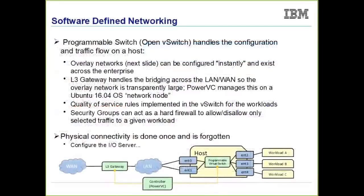So what is software-defined networking? What is the stuff we brought to you with this SDI edition? So let's talk about that a little bit here. The key here is that we have a programmable software-based switch. We use the Open vSwitch technology that's out there in the industry. We utilize that on Linux. So in this diagram, the host is the physical server that's running one Linux operating system acting as our hypervisor, and then all our virtual machines are created within that using KVM-based technology.